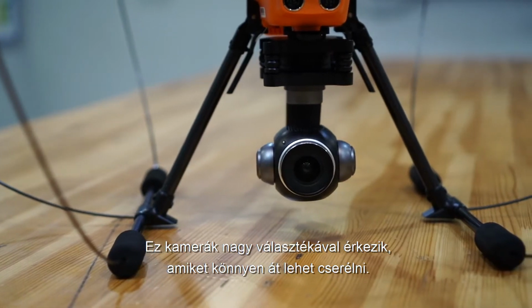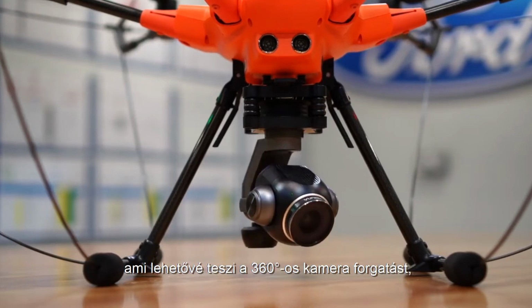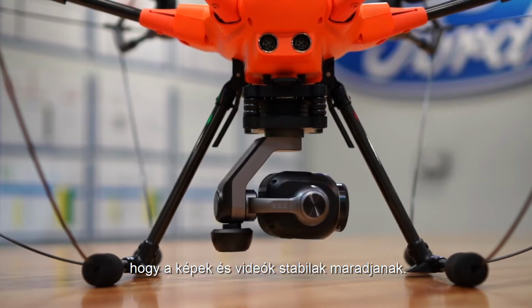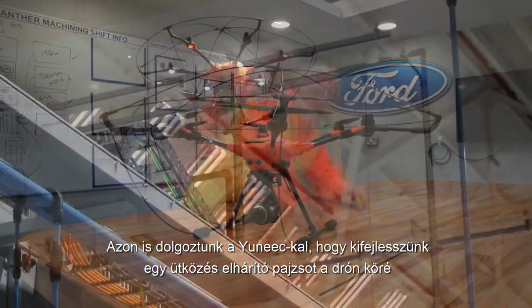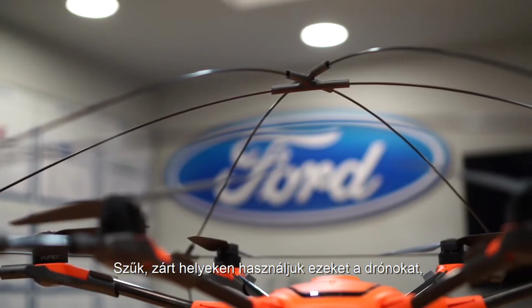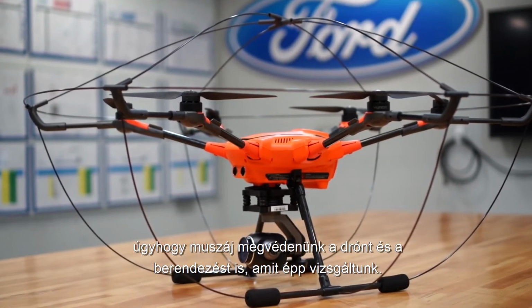It comes with a selection of cameras that can be interchanged easily. Each camera has a 3-axis anti-vibration gimbal system, allowing 360 camera rotation for stable videos and images. We've worked with Yuneec to develop an anti-collision shield around the drone, just in case a collision should happen. We put these drones into very confined spaced areas. We're using them in roof spaces, we're using them in gantries. So we needed to protect the drone and the equipment that we were inspecting.